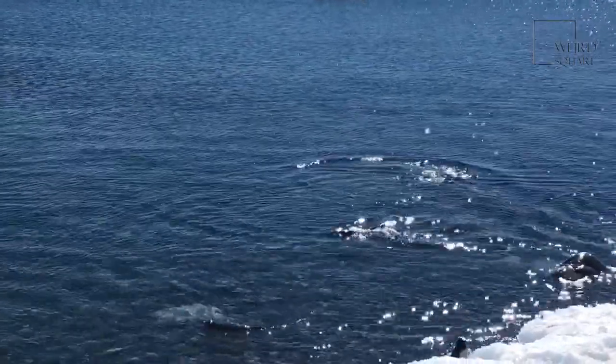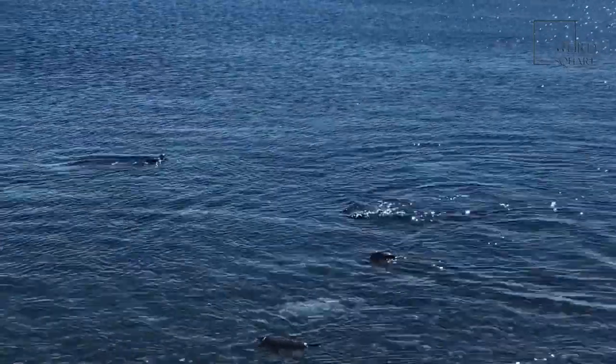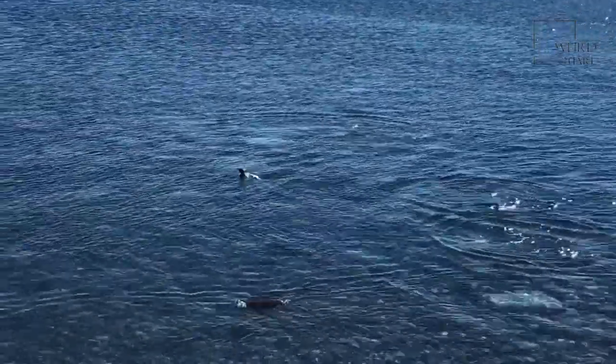Usually traveling at speeds of between 5 and 10 kilometers per hour but capable of swimming at 24 kilometers per hour, emperor penguins can travel as far as 1,000 kilometers on a foraging trip.